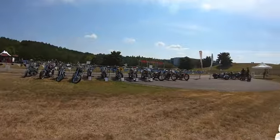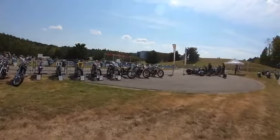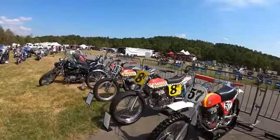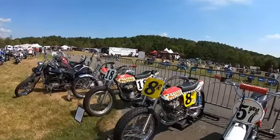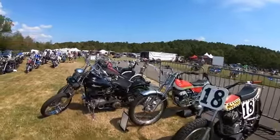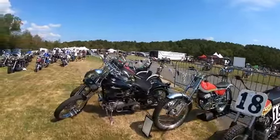These are the bikes. These are competition bikes over here. Like I say, everything that we have in this show is 35 years or older. I mean, just beautiful motorcycles. Chopper. Another chopper.